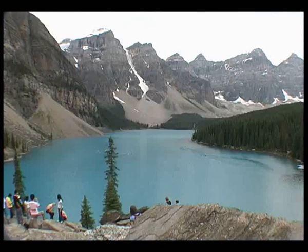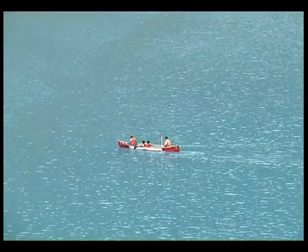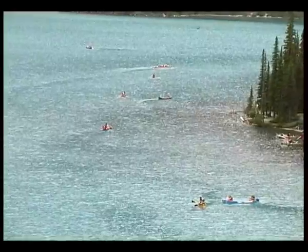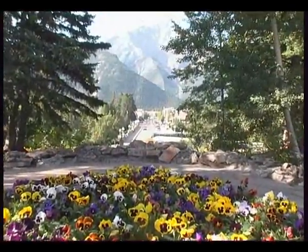And not far from either of these lakes is the emerald-colored Moraine Lake. This is surrounded by a panorama of 10 glaciated summits. The lake itself sits on the Continental Divide, where all waters flow either west to the Pacific or east to the Atlantic.